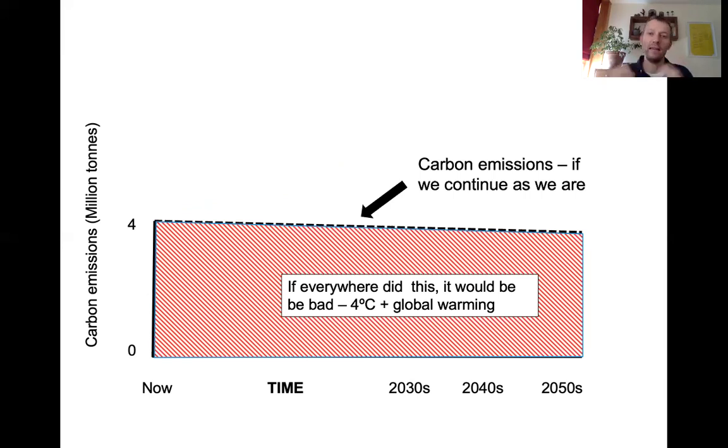Now, if everywhere did this like Leeds, it would be very bad. We would exceed, well above, the Paris Agreement of 1.5 degrees. It might be 2, 3, 4 degrees, because of positive feedbacks. So emitting that amount of carbon over the years would be extremely bad. That's why we need to stop emitting 4 million tonnes a year, because we would exceed safe levels of global warming, which are currently agreed at holding to no more than 1.5 degrees of global warming above pre-industrial levels. Remember, we're now at 1.1 or maybe approaching 1.2 degrees above pre-industrial levels, and we need to take urgent action.